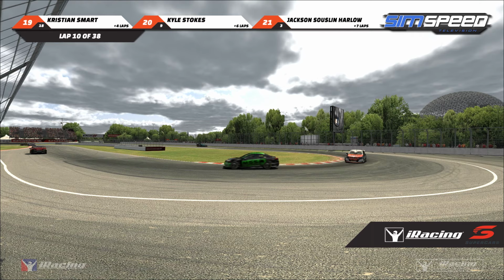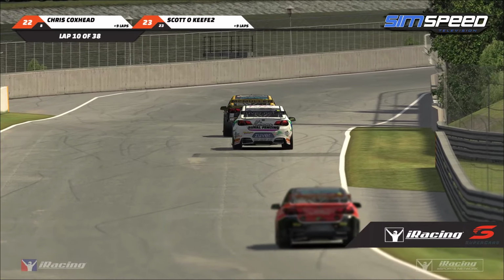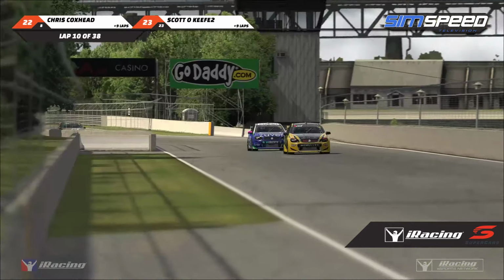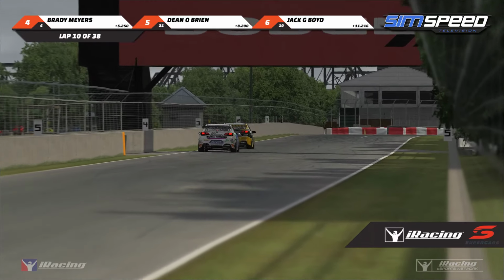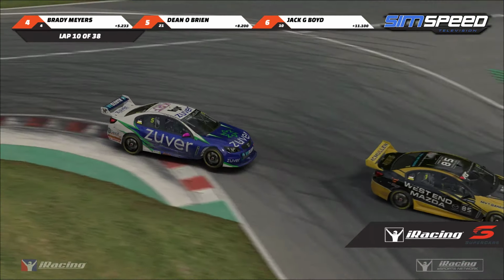His last lap was only a tenth off his best lap, whereas McMullen was going on six or seven tenths off his best lap, and the same for Brett Loxton. I mean, they've sort of used the best of their tyres maybe, and now it's dropping away a little bit quicker than it is for Jake Burton. Burton's just holding on to the pace better.